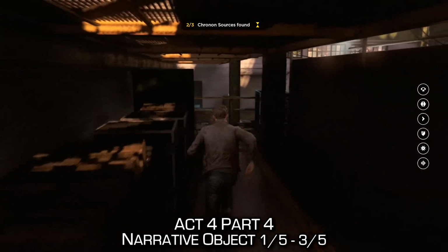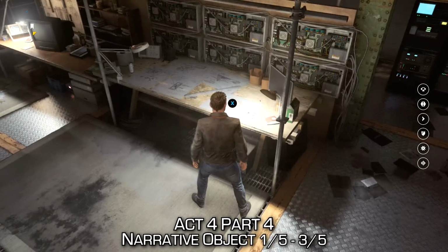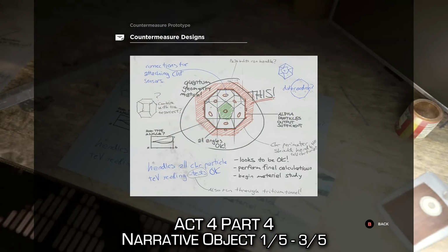Just after that, make your way into the middle section of the workshop to pick up 3 narrative objects, all pretty close to each other here. One on a desk, one on a desk, and another one on a desk.